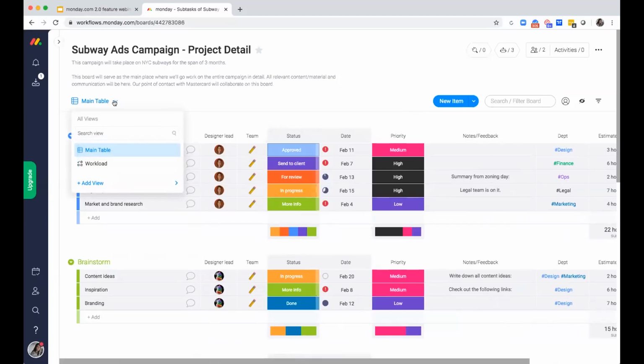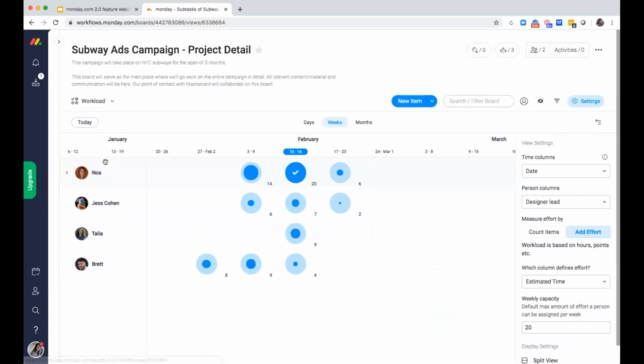By going to my board view, clicking on the workload view, which I've added from the view center, I'm launched into the workload view. Okay, here I can see based on days, weeks, or months, the commitment of each member of my team. I have my 4 team members here, as well as their overall commitment. In the settings menu, I'm able to pull in certain columns from my board. So we know that maybe you'll have multiple people columns, multiple date columns. This essentially just allows for customization of which of those columns should influence the view.